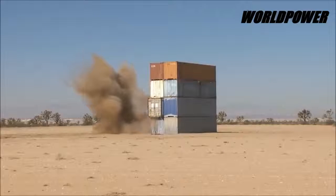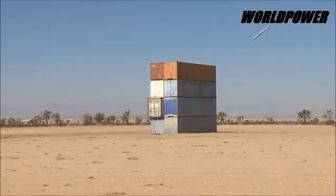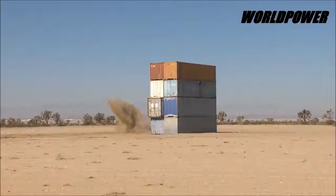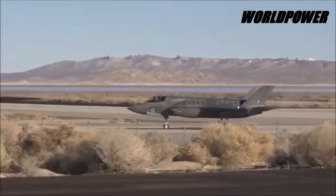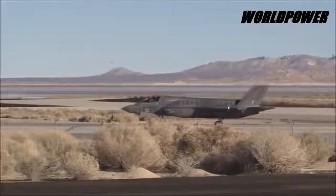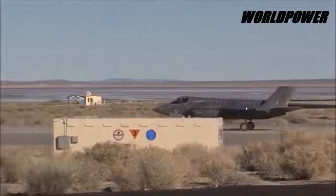The NIFC-CA system successfully intercepted a missile target from beyond the horizon during testing last year aboard a Navy destroyer, the USS John Paul Jones. The NIFC-CA technology can, in concept, be used for both defensive and offensive operations, Navy officials have said.